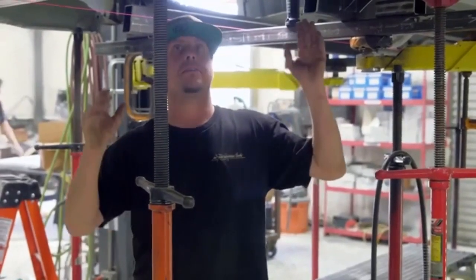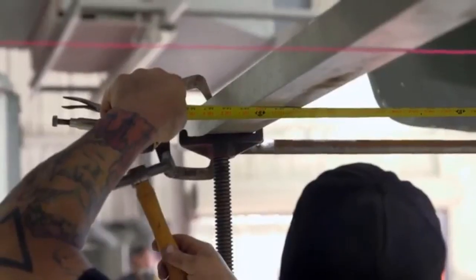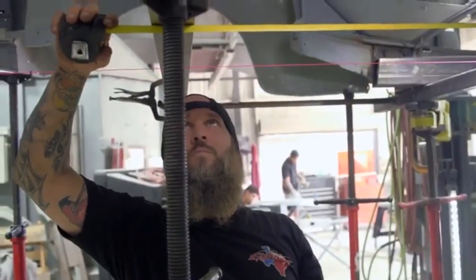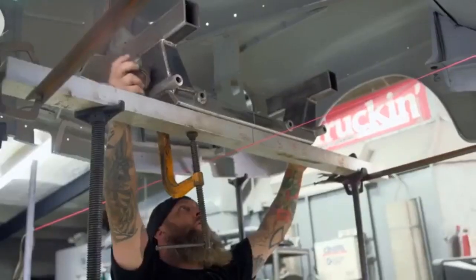But what I'm doing is locating the front cross member. Once that's located, you know, the height you want, that locates our wheelbase. We're at 141 3/4. We're 16 too far. Hammer's right there. That's it. So we have this dead center of the fender wells. Now that we have our front end on, we know where that center is.